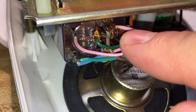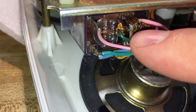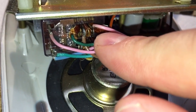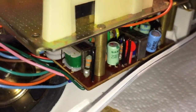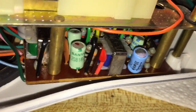This is the relay that I have a feeling has something to do with either recording switching, the recording mode switch, or it is a stop system for when the sensor senses the foil on the tape. And there's your amplifier circuitry right there. Did not have to replace any capacitors in this unit. They were ready to go.